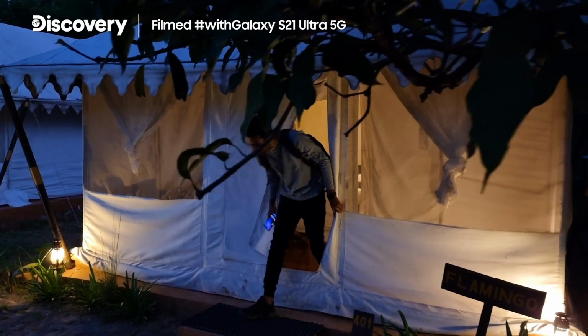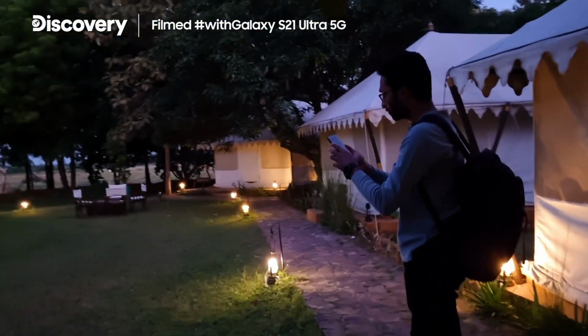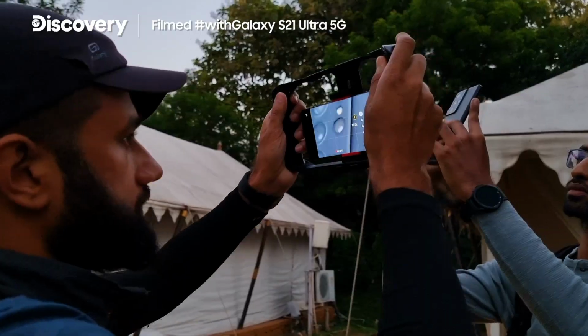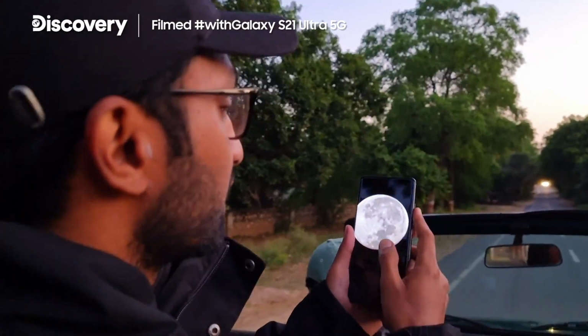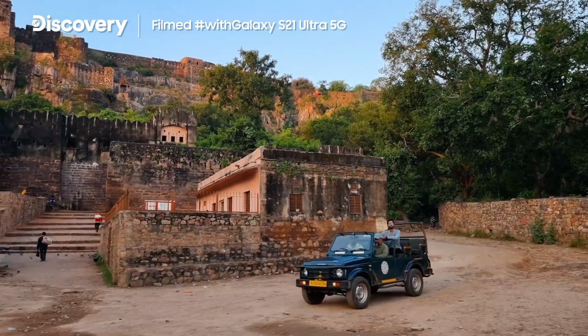In order to track tigers, you need to start early morning. Wow. I was worried how the phone would handle low light. But not only did it work great, Yashas even managed to get photos of the moon using the 100x zoom. I'm really impressed with the image quality, and the subject lock is really helpful in taking pictures like this. Now let's see if we can shoot some tigers today.